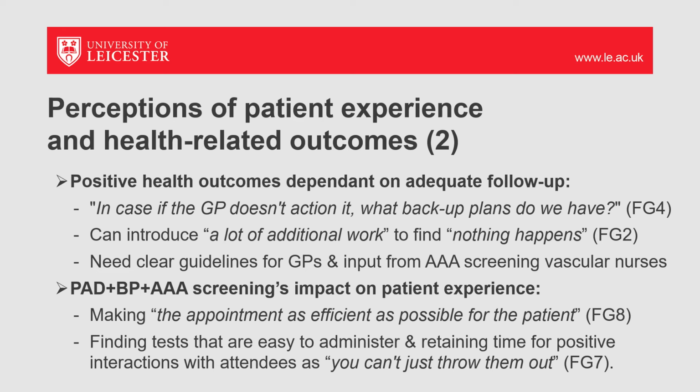Participants suggested things they would like to see put in place, such as clear actionable guidelines and protocols for GPs to follow, and initial input from abdominal aortic aneurysm screening vascular nurses.